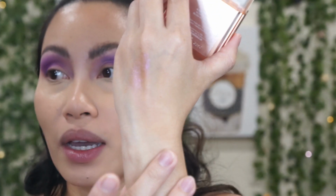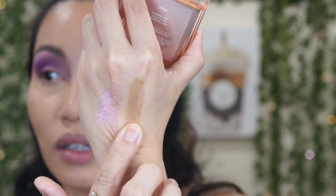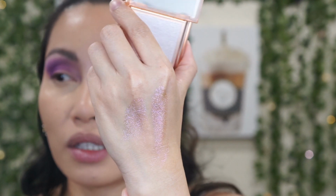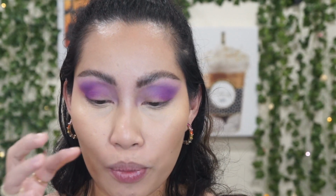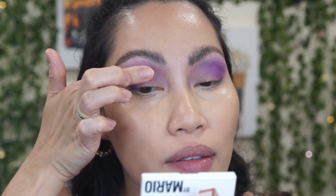This is made in Italy, and oh my god, I'm gonna swatch this again. Look at that shift, there's a pink, a little bit of gold and a little bit of purple. It's a really nice duochrome blush. It has a little bit of pink, purple, gold sheen. Oh my god, I'm gonna use my finger to apply this on my lid right now.